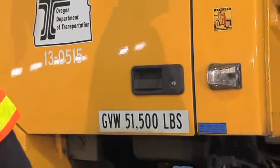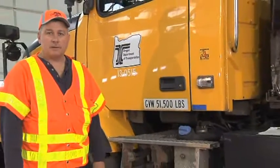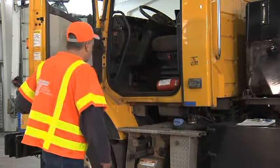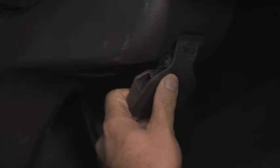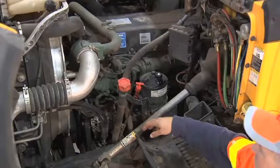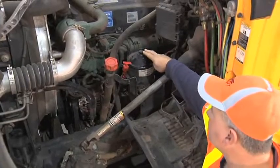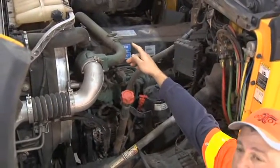After checking underneath the 10-yarder, next we're going to go into the engine compartment. To do this, we have to pop the hood. On these newer Volvos, we open the door, we reach in here, and this lever will release the hood. As we're walking up to the truck into the engine compartment, we're checking the engine oil, checking the power steering fluid, and we're checking the coolant level as well.